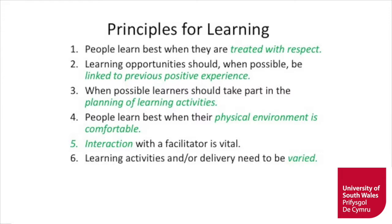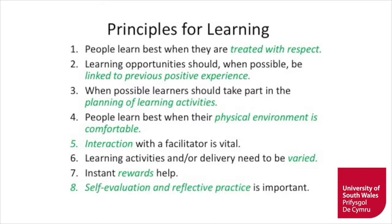Learning activities and delivery need to be varied. If I came in and just presented PowerPoint slides to you about every subject and topic that you're ever going to cover, are you going to learn everything from that? No. You're going to learn from experiences, doing tasks, having a go at things, completing placements. This is that learning process. Rewards help, as they help you gain confidence and build from that. And self-evaluation and self-reflection are a really important part of that key learning process, which you've already looked at.